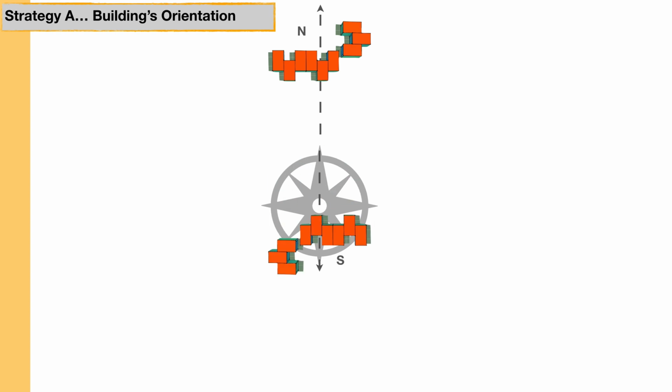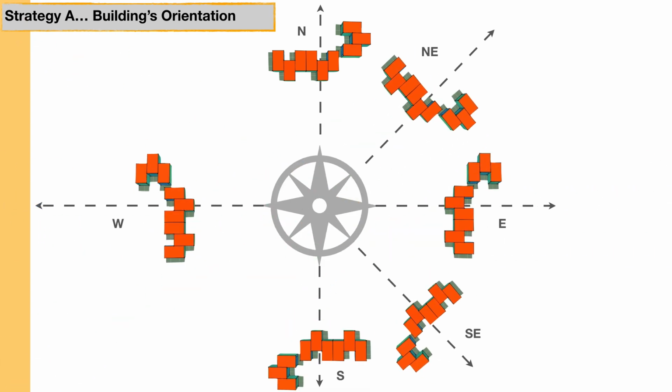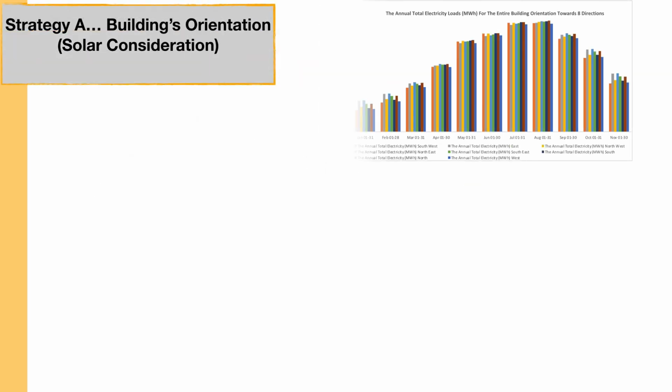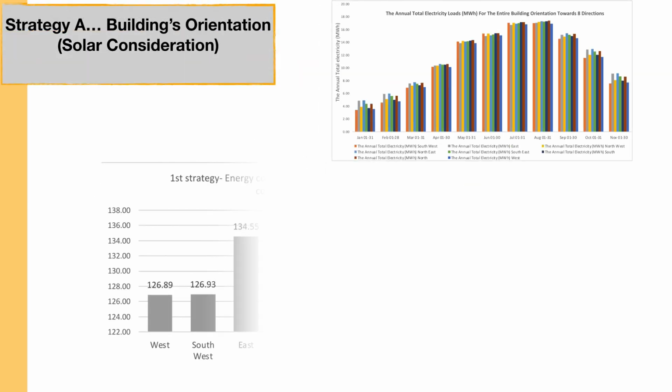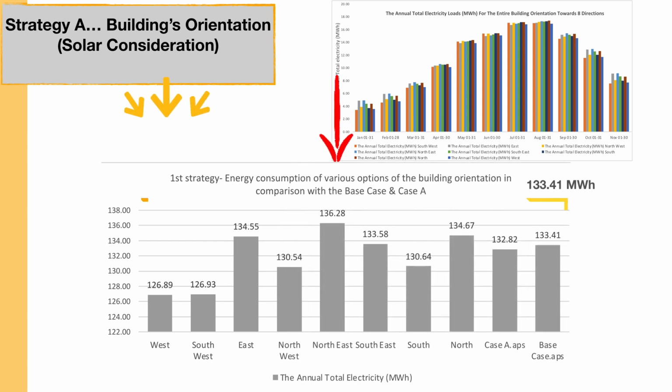Strategy A is based on adjusting the building's orientation towards the major 8 different directions, considering that the base case was inclined to the southeast at around 207 degrees. The southeast direction achieved the highest energy consumption, while the west direction achieved the ideal building orientation. The highest loads are recorded in the northeast direction, accounting for 136 megawatts of total annual electricity, while the west direction achieved the lowest reading, reaching 126 megawatt-hours.